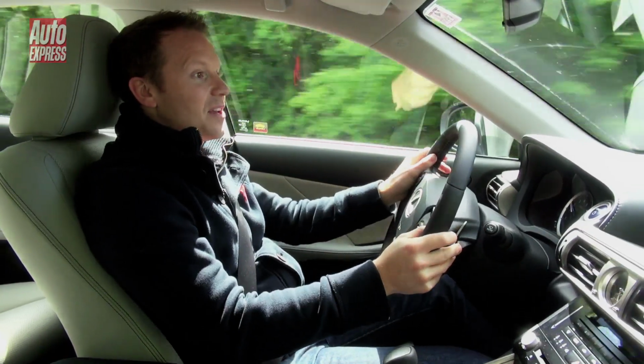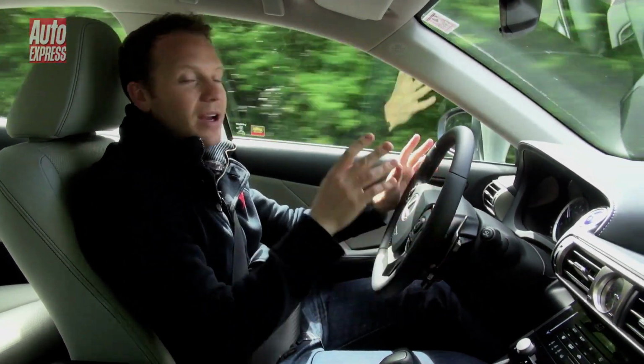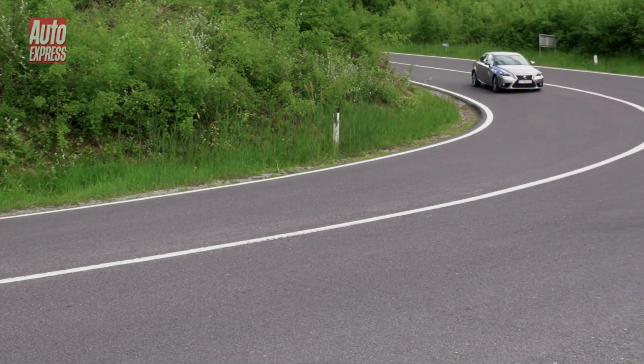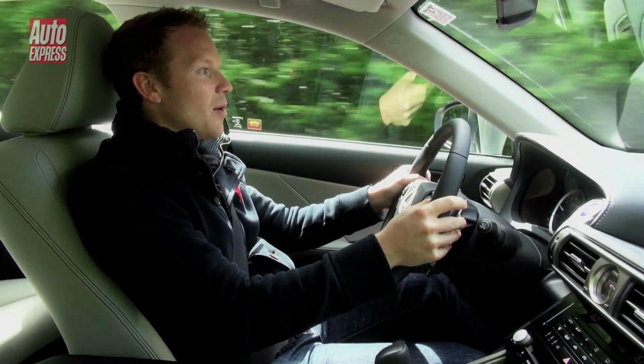Well, it's definitely an improvement. The steering is well weighted and nice and direct. There's very little body roll in the corners and loads of grip. And of course, being a Lexus, it's nice and smooth and really quiet when you back off.